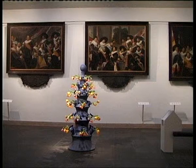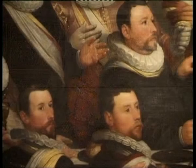The civic guards were just normal persons in general, who kept order in the city and in the case of an attack could protect the city. The officers served for a term of 3 to 4 years, and at the end of their term had their group portraits painted as a farewell party. The most popular painter for them was Frans Hals.